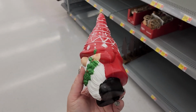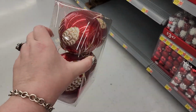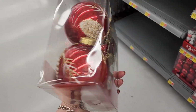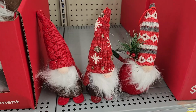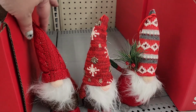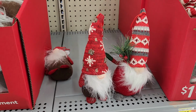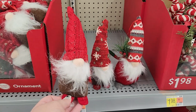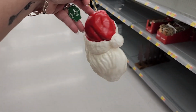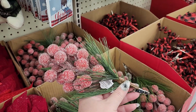$4, and he's hollow plastic. $8, you get 4 of these. These guys are 2 each. Gnome ornaments. So this is 4 for 2, and these are blow mold plastic. $3.